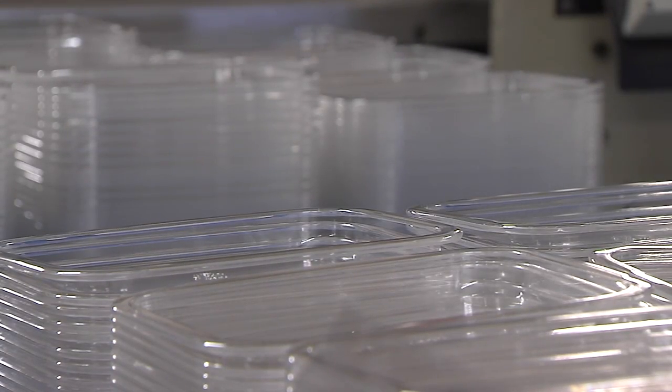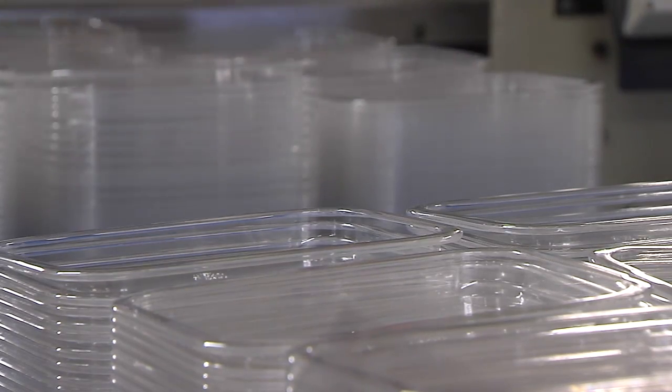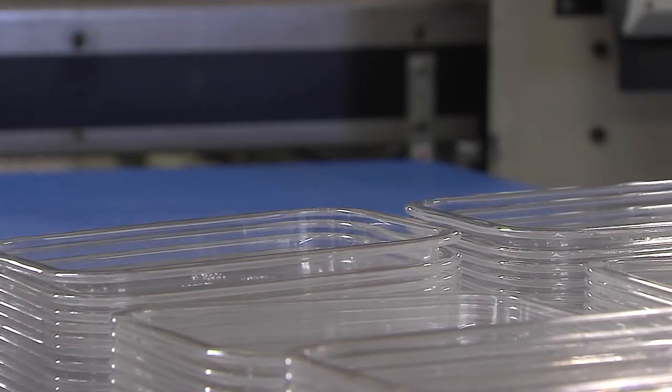So basically it's a manufacturing process where you warm up and heat up the PET, form the shape, and then cut that shape out. If you think about it, it's kind of like cookie dough. Spread out your cookie dough, press your shape into the cookie dough, and you create the desired shape you want. In our case, it's a package.